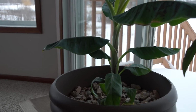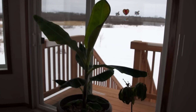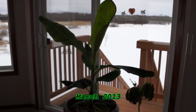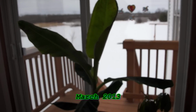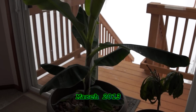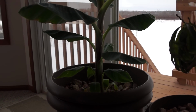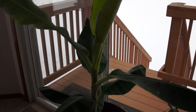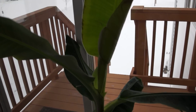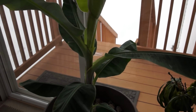But we weren't sure about the lighting requirements. Our daylight out here is probably less than 8 hours in the winter. So we figured we might have to use a grow lamp. So at this point in time, there's no grow lamp. It's just getting winter sun in March of 2013. And it's taking about maybe a gallon of water a day to get to this point. It looks pretty healthy. It's shooting up new branches and doing well. This is just kind of one of those fun things that we decided to try doing.